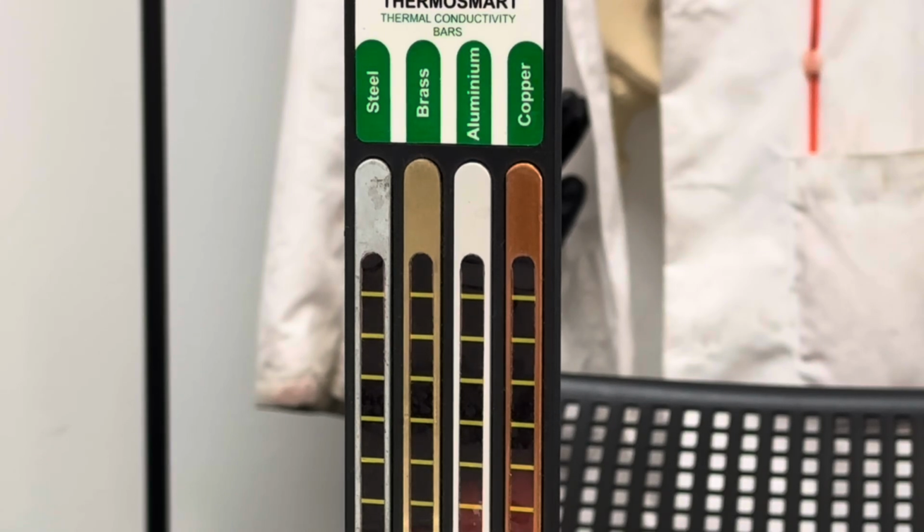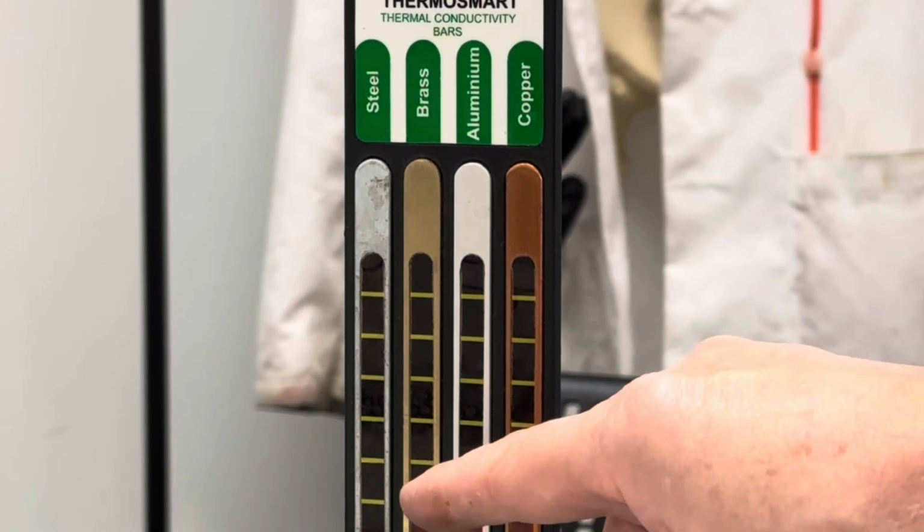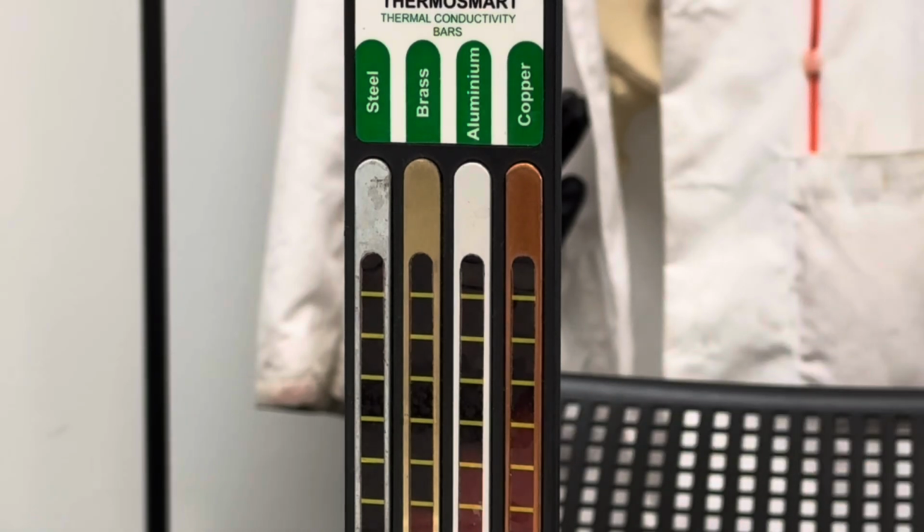You can definitely see copper is all the way up to here, then aluminum, then brass. The copper is definitely heating up faster.